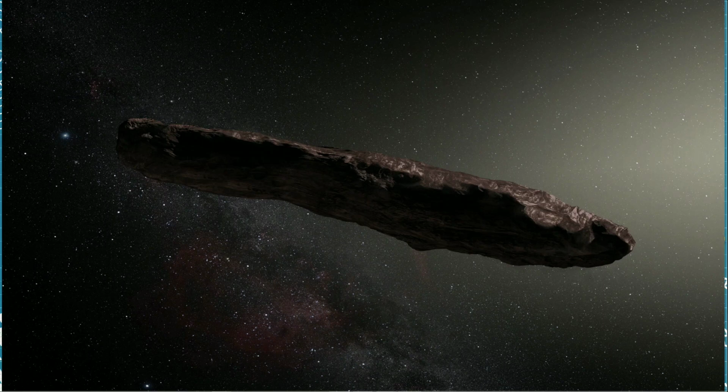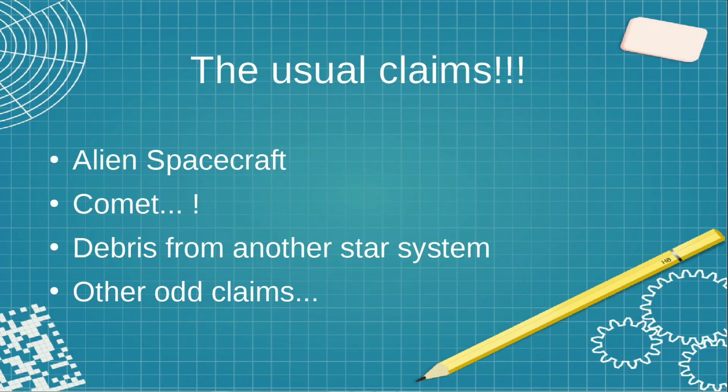Okay, is Oumuamua a recent thing? No. Oumuamua was first observed in the month of October in 2017. So why has it gained a lot of traction in recent times, within the past few months? Because a few people from Harvard made a claim that Oumuamua might be extraterrestrial in origin. So is it? Let's break down the usual claims we have encountered so far.